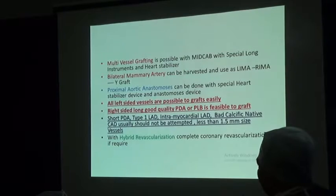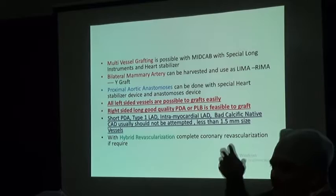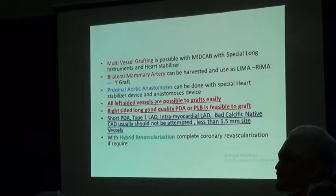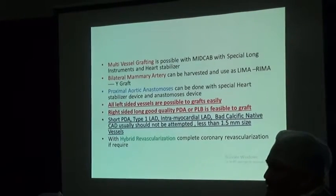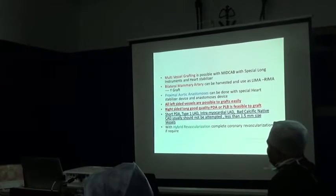So proximal anastomosis can be done with a special heart stabilizer, and nowadays anastomotic devices are also available. It is like a punch. You just punch it, and the proximal anastomosis is fixed to the aorta. But those devices are not commonly available, and only on an experimental basis, but it can be done. It is just like our clip applicator, with stainless steel clips. You just push it, and it will be fixed within 1 second. The whole anastomosis is over. So you have limited access. You reduce the pressure to 40-50, punch it, and the anastomosis is done. Normal anastomosis takes around 6 to 10 minutes for construction of the proximal anastomosis, whereas here, if you have a device, within 2 minutes both proximals are done.